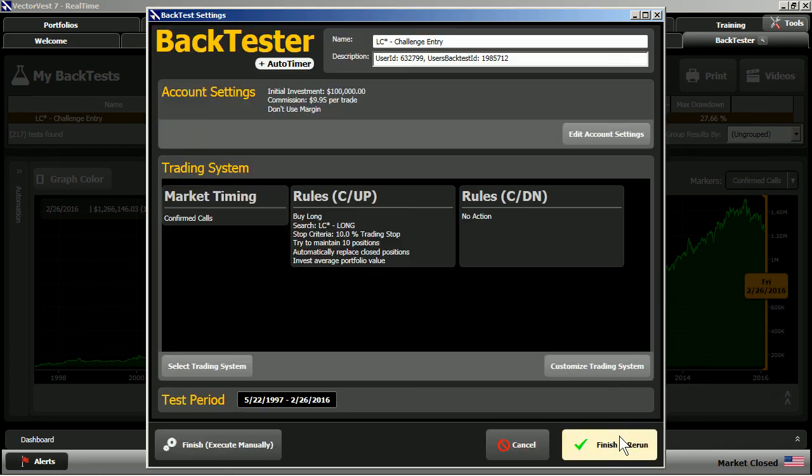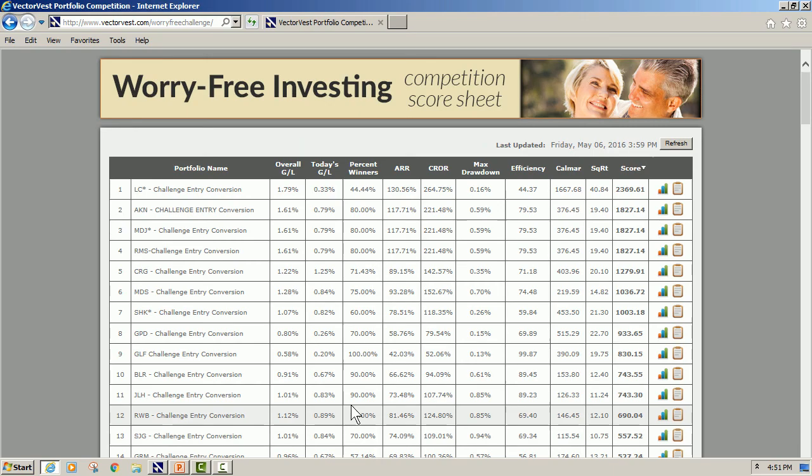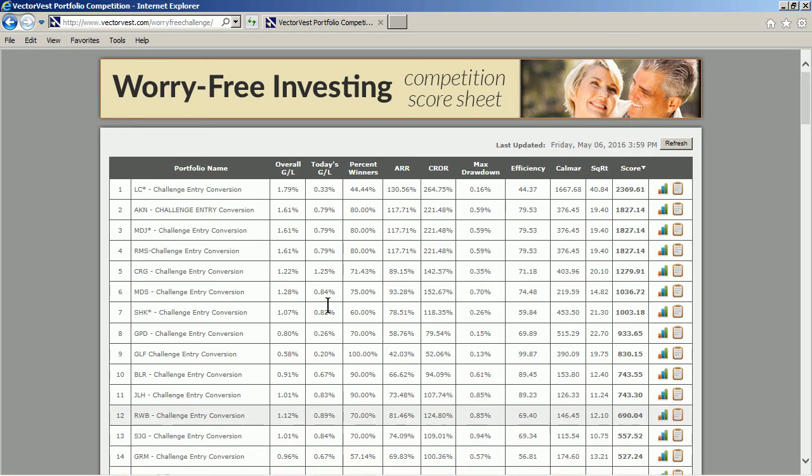There's the trading plan. Let's go back to the scorecard now and find our contestant with the highest gain. We'll sort by overall gain. And lo and behold, LC is also at the top of the list for that category. So we'll move on to AKN, who's in second place, to cover some new territory.